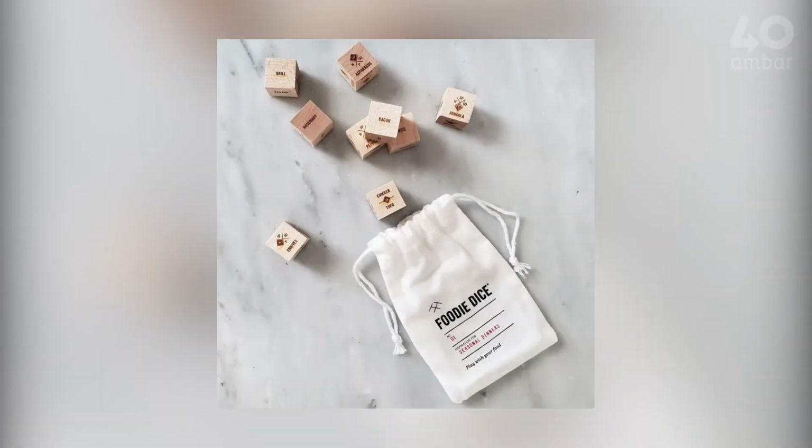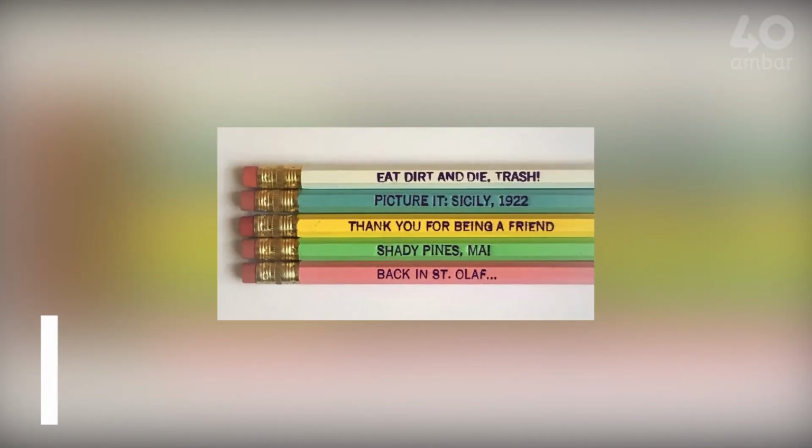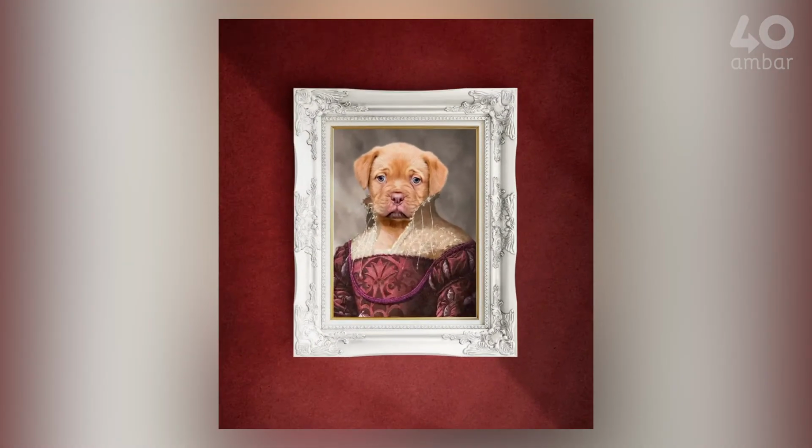$3.21. 17. A foodie dice set that, thanks to 186,000 possible combinations, will help even the most indecisive person choose a damn meal. $24. 18. A pencil set because these may be 2 pencils, but they honor your one favorite show, The Golden Girls, baby. $6. 19. A Renaissance-inspired portrait that is the most thoughtful present you can give. It also only takes about 2 days to receive. Submit a photo, add a pet name, and that's it.